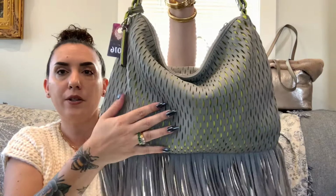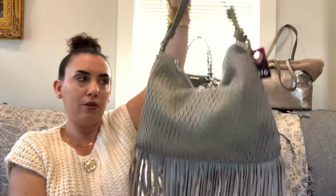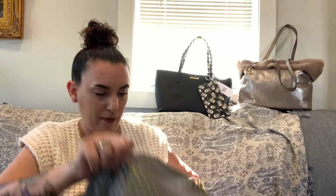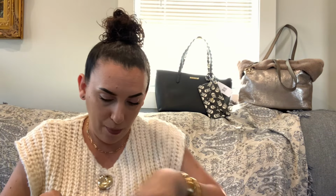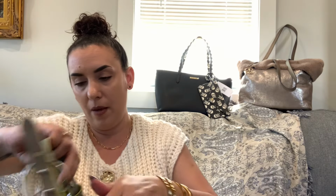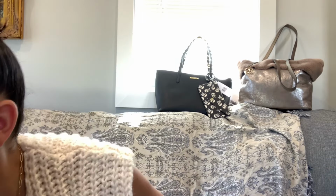This body is leather, perforated, so you can see the yellow underneath and fringe. Absolutely adore this one. It has silver tone hardware, zip on the top into the main compartment. If this was smaller, I would have kept it, but it's too big for me. I can fit my entire life in here. So the inside has your Vince Camuto lining with a zipper pocket and slips. I mean, I would probably say that this is in like new condition. I'm not sure anybody has even worn it, but it is gorgeous. I whack myself in the face. It is number 16 and it is going to be $50. Gorgeous. Like in love with that.